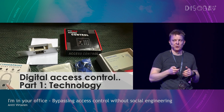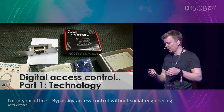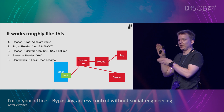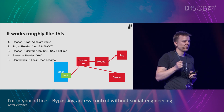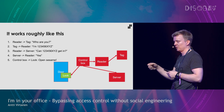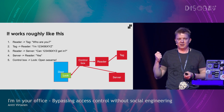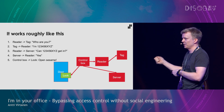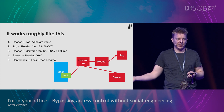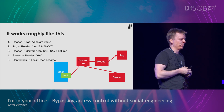And how many of you know how digital access control works with these tags? Probably at least some of you know. It works roughly like this. It doesn't always work exactly like this, but this is the rough idea. The reader asks the tag, who are you? And the tag has an identity, 1234, and it says that I'm 1234, and the reader asks the server, can I let this 1234 in? And if the server says that yes, you can, then the control system applies voltage to a relay, and the relay opens the lock and the door. That's the brief summary of how this works.